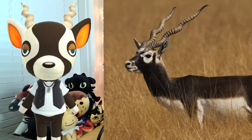Again, there are 91 species of antelope. So Animal Crossing really went in. And not only did they go in on the antelopes, you know, there's a few antelopes people can name right off the top of the head. You know, you got your pronghorns and your gazelles. Gazelle, you would think that Zell would be a gazelle, right? You would think. But Animal Crossing, they are a quirky, quirky little bitch because they actually went and named this antelope Zell, even though he is actually a black buck antelope.